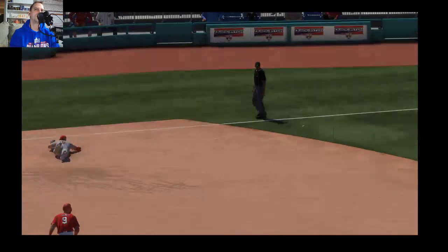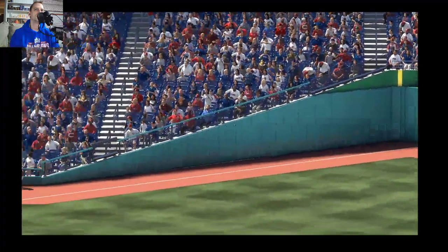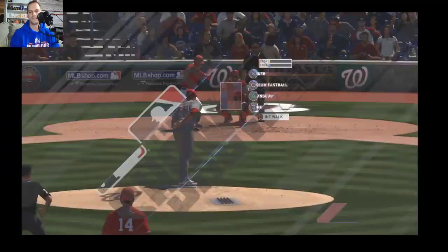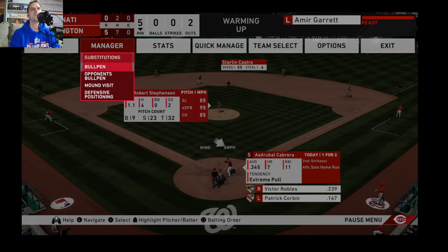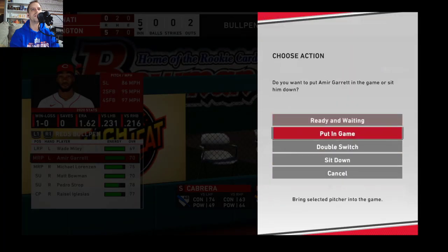We'll see how the Reds want to do here. They've got a lefty up in the bullpen. Got Amir Garrett up. Yeah, man, this has not been a good game, man. I'm kind of pissed right now at the game.